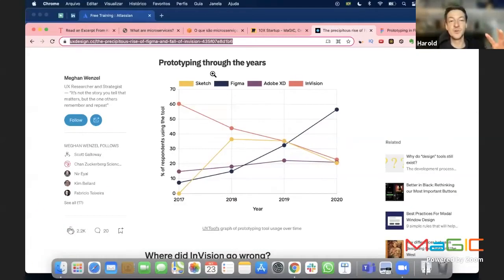So here's a Q analysis around comparing Figma against its competitors. And as you can see, by 2017, InVision was the most used tool in this market segment, and Figma had less than 10% of the market. And now in 2020, actually now 2021 is way more, but by 2020, Figma had over 50%. Nowadays it's around 70% of the market that they dominate.